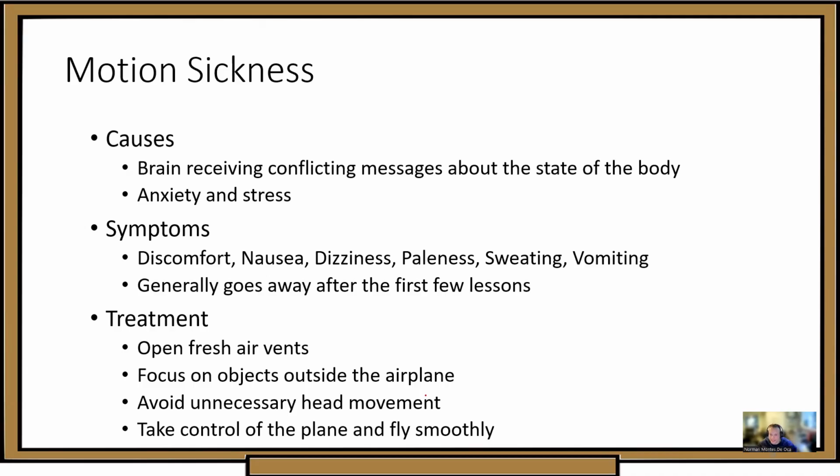Okay, let's talk about motion sickness. Some of the causes of motion sickness: this is essentially when your brain is receiving conflicting signals about what's going on in the aircraft. If you are looking down at a piece of paper while somebody else is maneuvering the plane, you can get disoriented, sick, nauseous and uncomfortable. It can also be caused by anxiety and stress. Some symptoms of motion sickness include discomfort, nausea, dizziness, paleness, sweating, and vomiting. And it generally goes away after some experience in the aircraft.